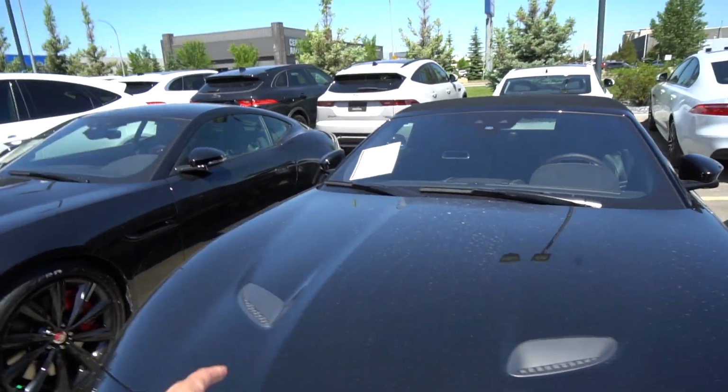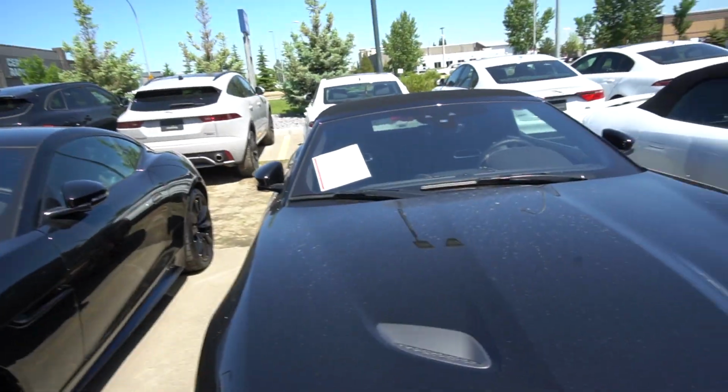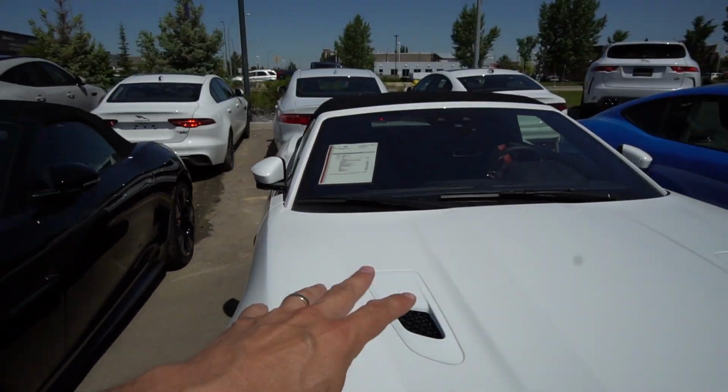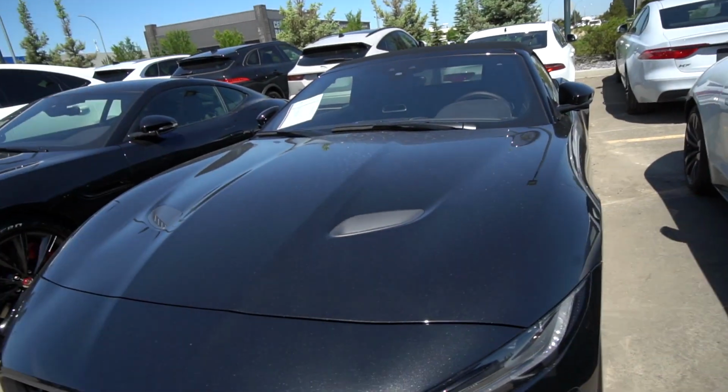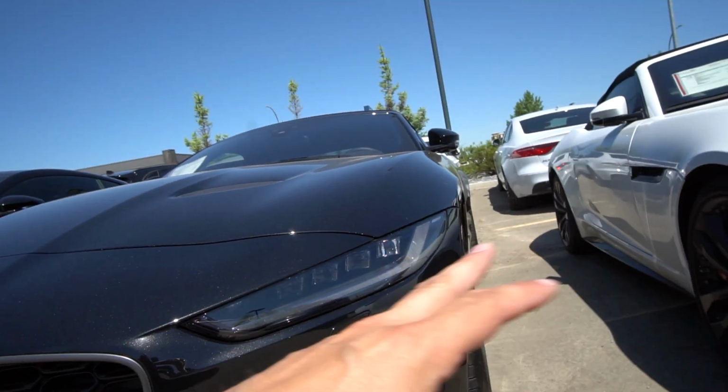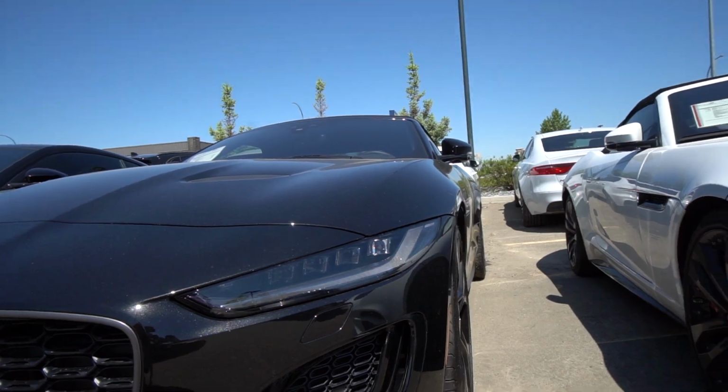The hood vents, not as impressed, I'm not gonna lie. I actually like the painted hood vents that you see on the current generation, the outgoing model like mine. If we look at this, again, the headlights, which one do you prefer? I guess they're just different. Going along here, you've got this different style of vent, little Jaguar symbol on there.